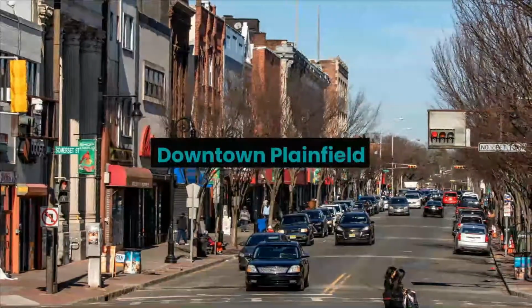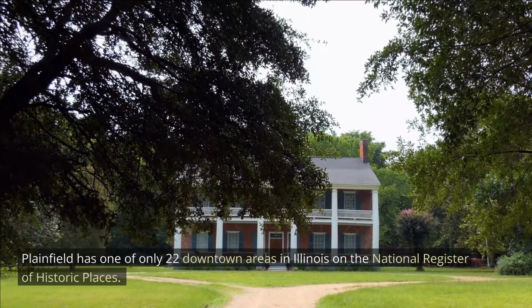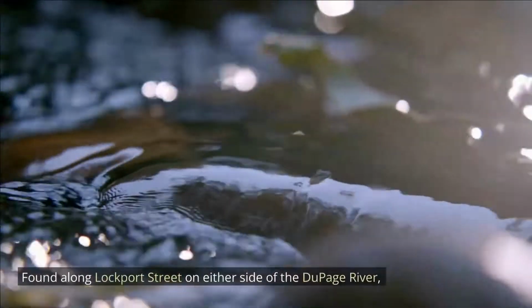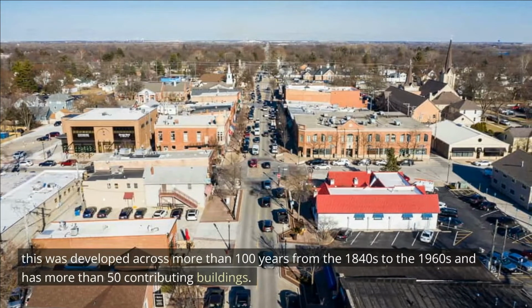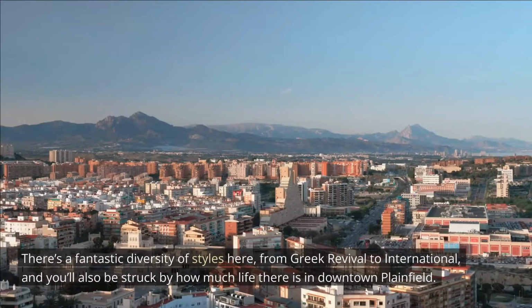Downtown Plainfield. Plainfield has one of only 22 downtown areas in Illinois on the National Register of Historic Places. Found along Lockport Street on either side of the DuPage River. This was developed across more than 100 years from the 1840s to the 1960s and has more than 50 contributing buildings. There's a fantastic diversity of styles here, from Greek Revival to international, and you'll also be struck by how much life there is in downtown Plainfield.